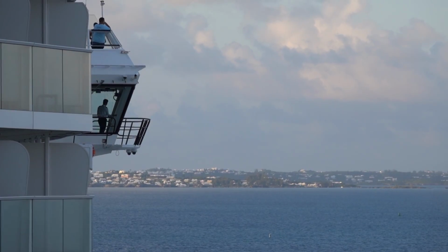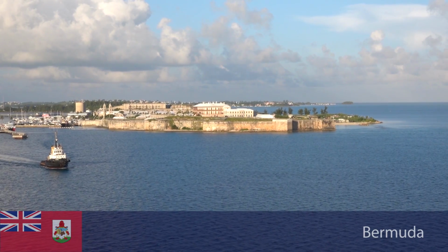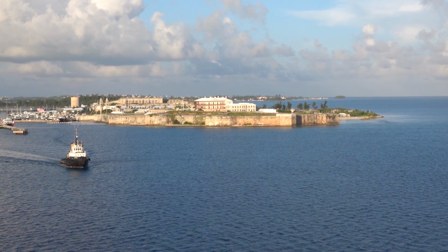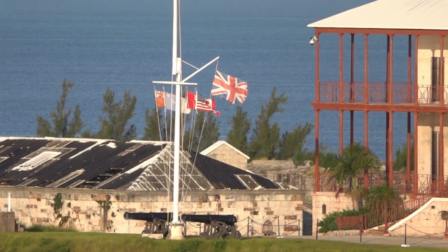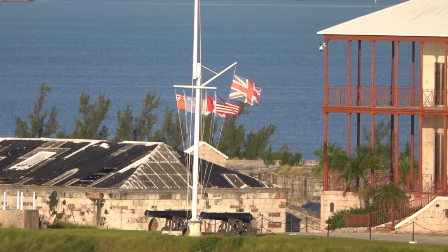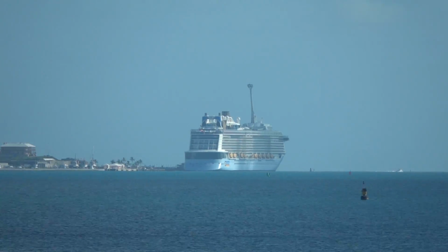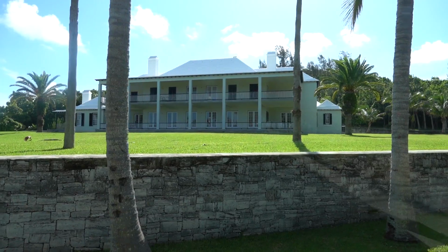After a day at sea, our first stop was Bermuda. First time on this island for us, and this was one of the reasons we picked this particular cruise. We were dreaming about visiting Bermuda for quite some time, and that sounded like a great opportunity. With only one day here, we wanted to make sure that we get a feel for the island and get to see historical St. George, the old capital.